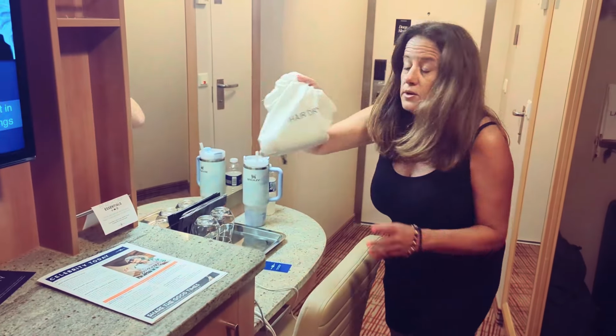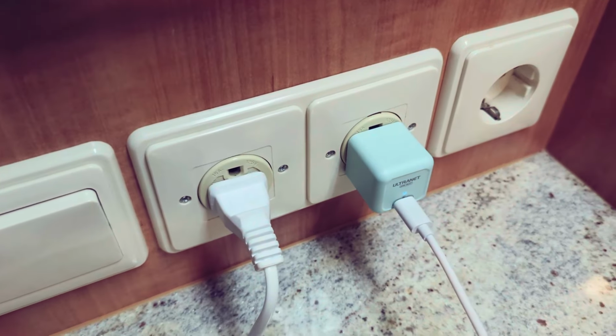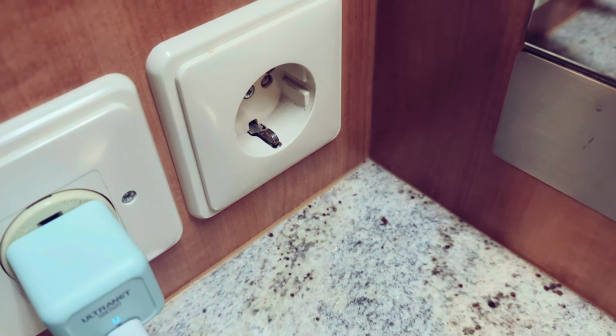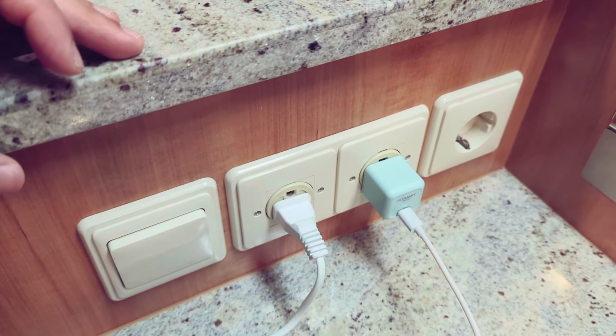Then you have a hair dryer. Show them the plugs over here. So we got two American style plugs that we're currently using right now, and we have one European style plug. There's no USB anything here. Be sure to bring your own adapters.